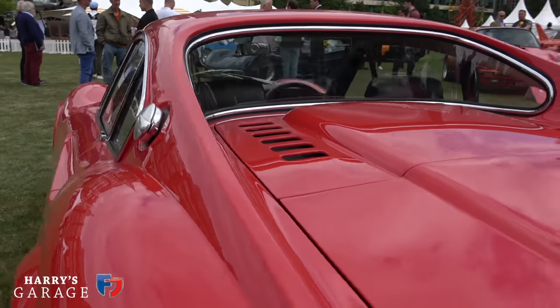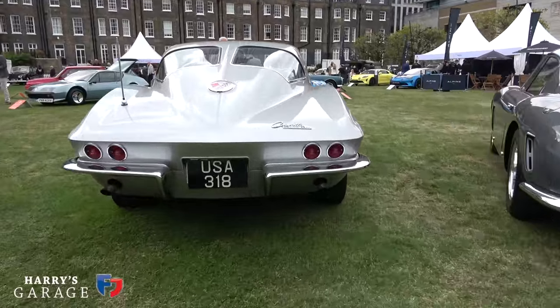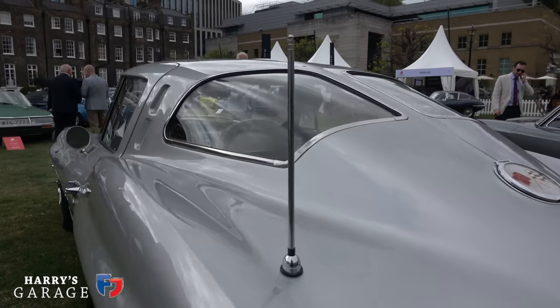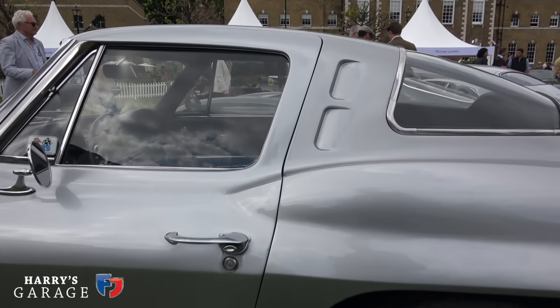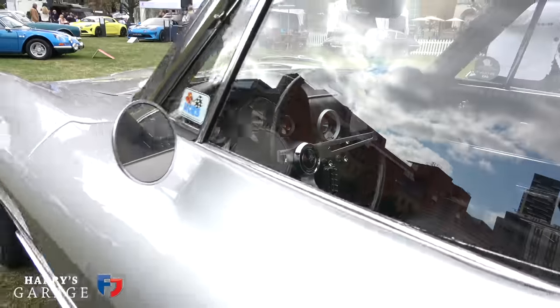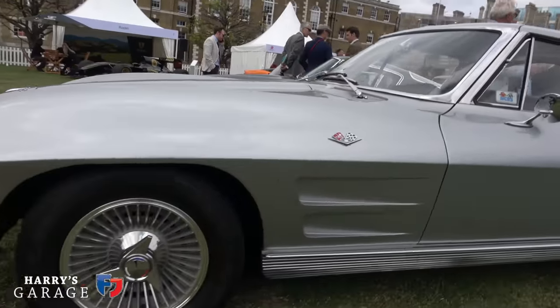But the car I want to show you here is this one, the Chevrolet Corvette Stingray. And the Stingray, this coupe version, I had a model of this car as a kid, and it just struck me, this design, this split rear screen. I think I've always liked the Corvette and the sort of Americana and the design that was coming from America, so different to Europe. What a statement of design this car is.